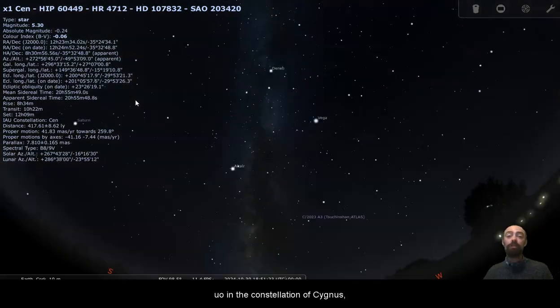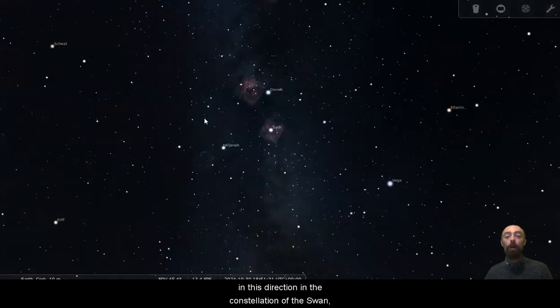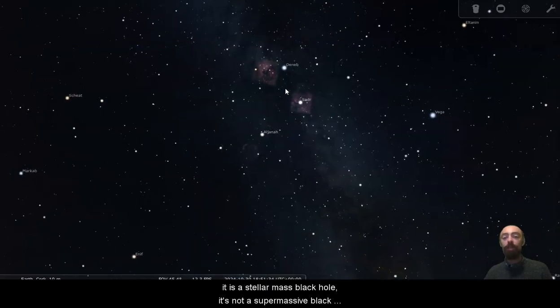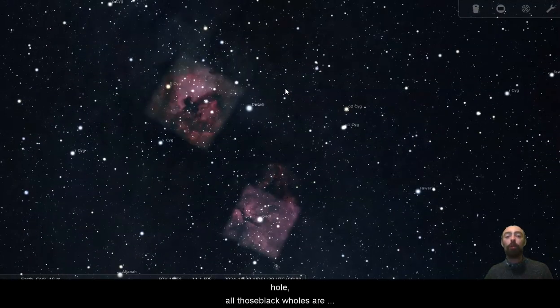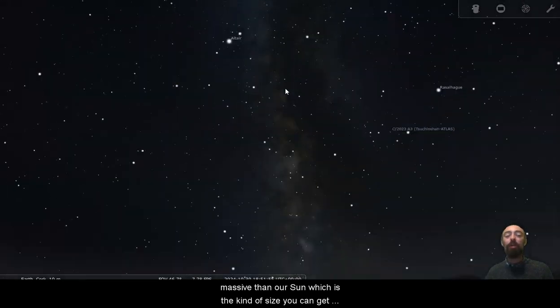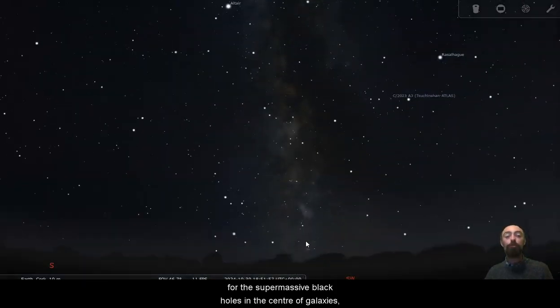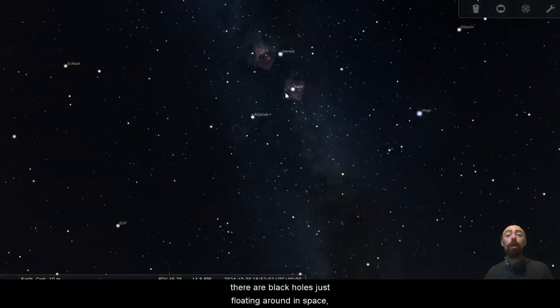Up in the constellation of Cygnus, the Swan, is the very first black hole discovered. It is a stellar mass black hole. It's not a supermassive black hole. Although black holes are formed from stars significantly larger than our sun, the smaller black holes are still the mass of stars. They can be 10, 20 times more massive than our sun, but not 20,000 times more massive, which is the kind of size you can get for the supermassive black holes in the center of galaxies. There are black holes just floating around in space.